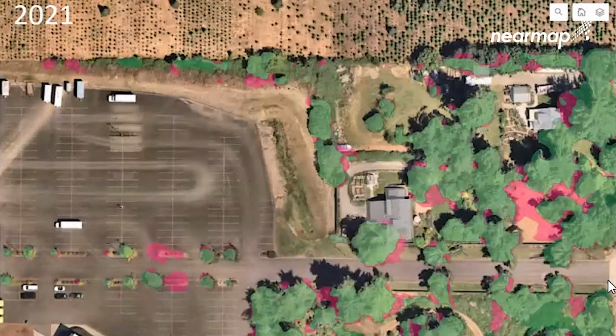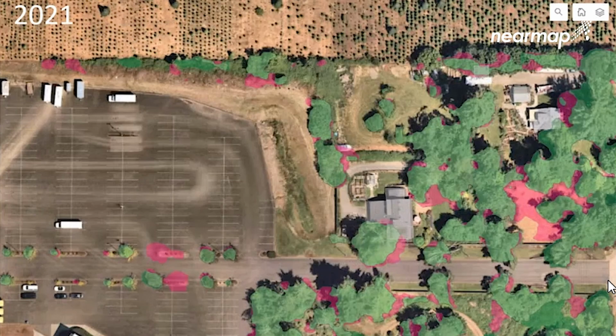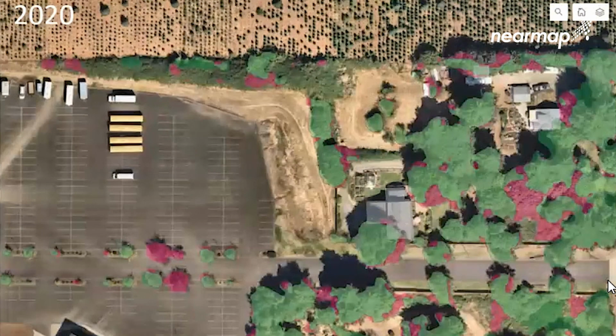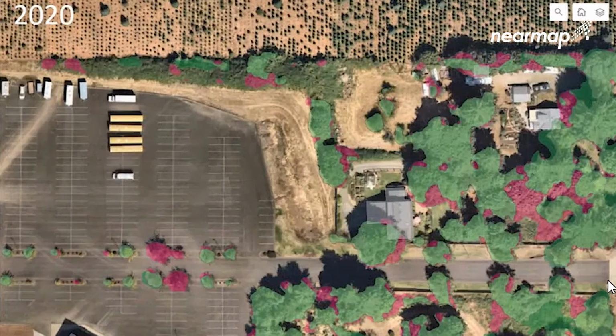As I go back and forth, you should really see that the algorithms did a great job of finding our tree canopy, and our geoprocessing tools did a very good job at segmenting these different shapes. So that's step one of the analysis.